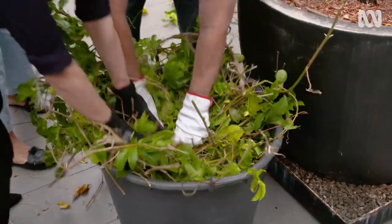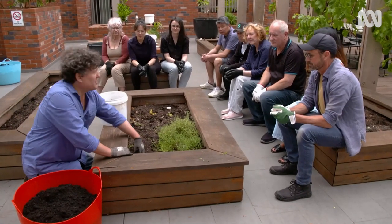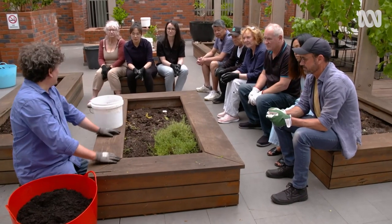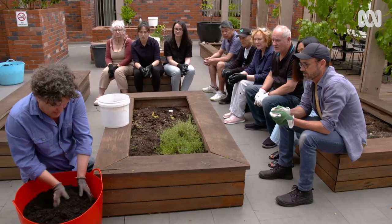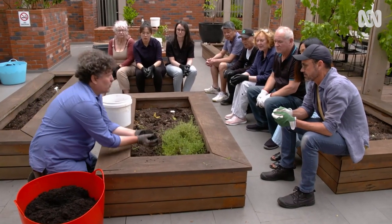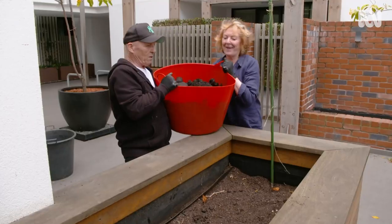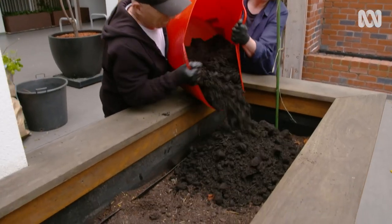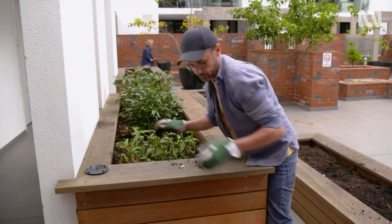So now we've cleared the beds out, the next thing is to build up the soil, and you'll notice that it's really dropped down in some areas. That's because it's dried out and the organic fraction breaks down and you lose that volume. It's also really dry and pretty much dead soil. So we're going to add some fresh soil, and this is a combination of potting mix and compost. So it's got good drainage, but also plenty of ability to hold moisture and nutrients, and it's teeming with life, of course, which is what plants need.